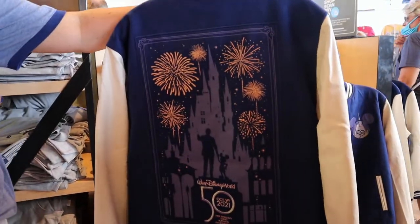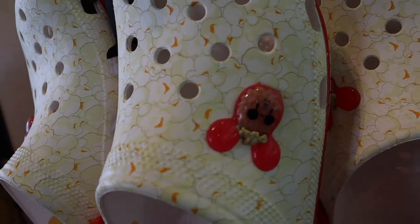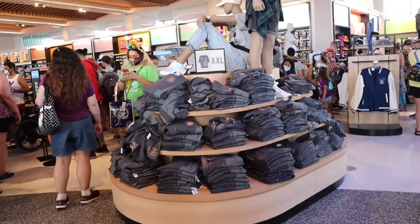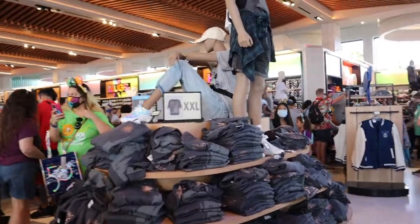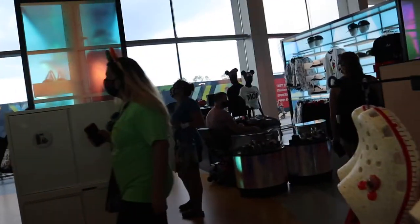That's beautiful. That's really, really pretty. Nice. So oh my god. These are so funny. These are so cute. So there's a lot of sporadic 50th stuff throughout. But there's just so many people in here. It's like madness. They have a whole bunch of different sections.